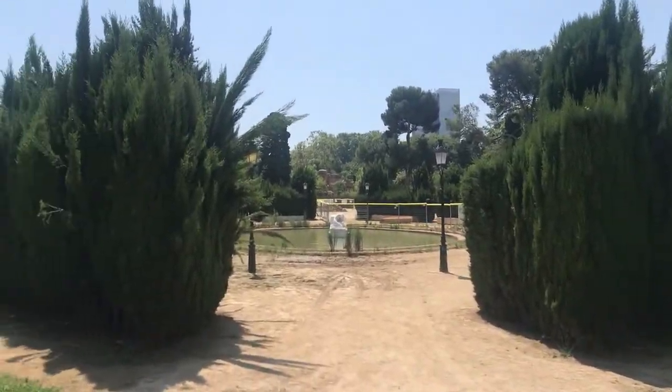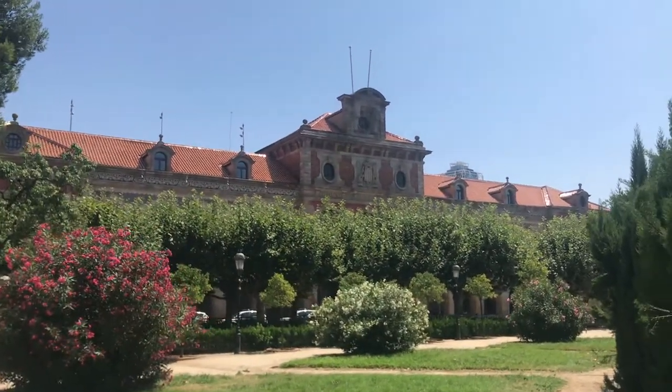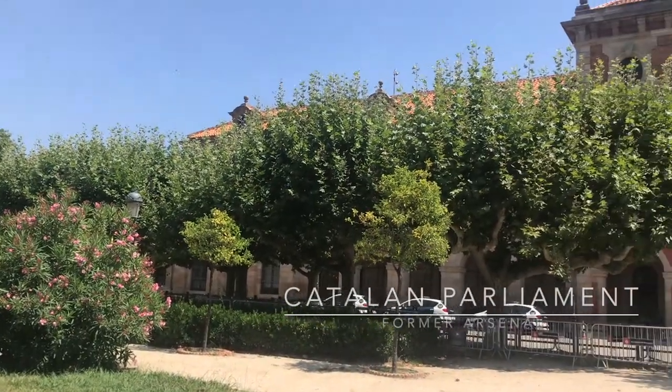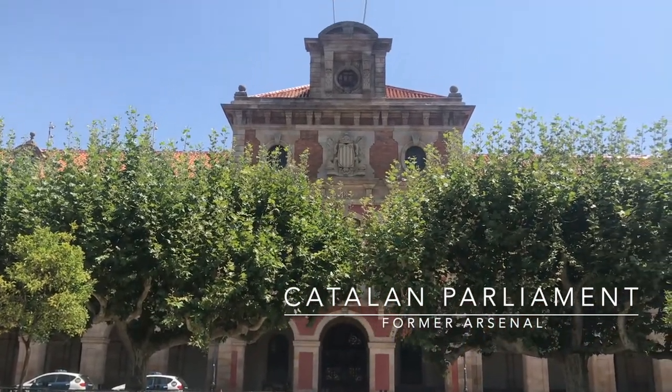After the Battle of Spanish Succession in 1714, this land was used by Philip V as a military fortress, basically to keep Barcelona under wraps, and for over 150 years, Barcelona was a military city.